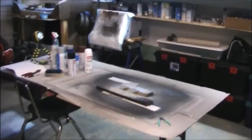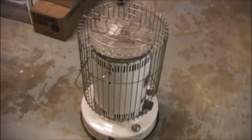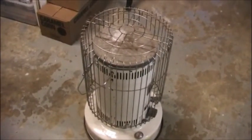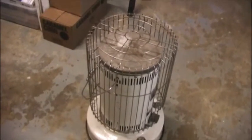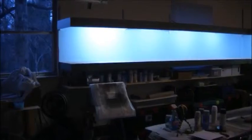And if necessary, I've got the old space heater out here. Throw a little kerosene, a little white gas in that thing, and it'll warm it up out here to where you can do some things. You can't stay out here a long time, but you can get a few things done.